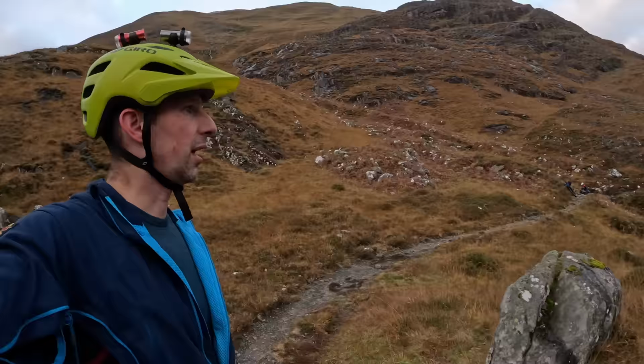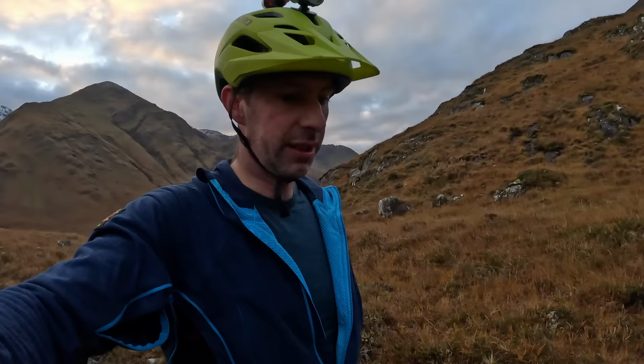Absolutely outstanding scenery and really a raw and epic environment, and I still would, if you're a hardy soul and you don't mind the physicality of lifting your bike over all the rocks and things, I would definitely recommend it. But yeah, definitely lures you in. It's not as easy as it first looks.